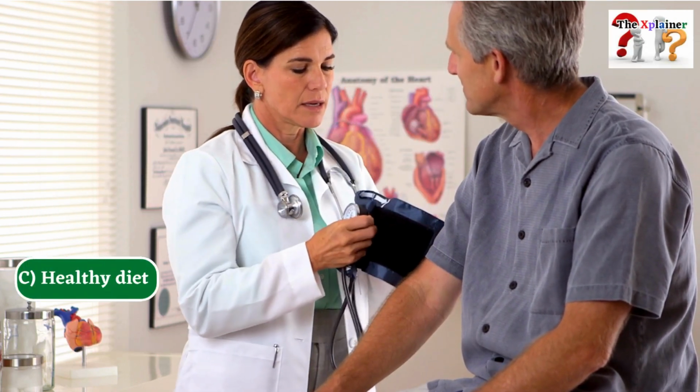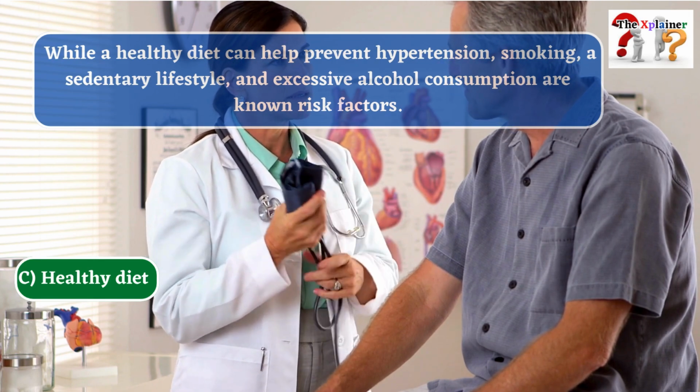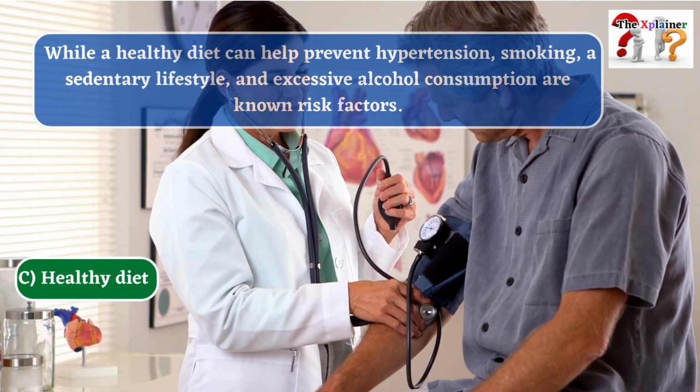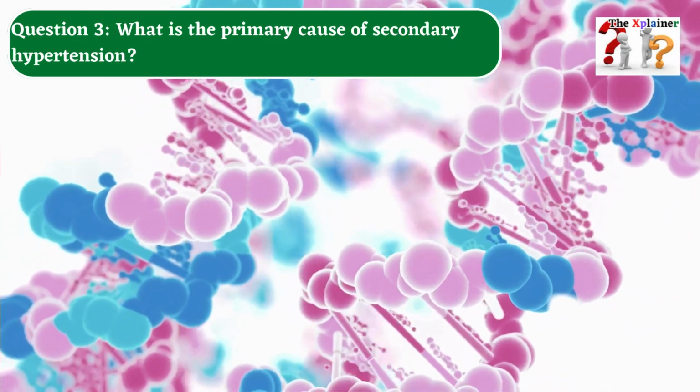The correct answer is C. Healthy diet. While a healthy diet can help prevent hypertension, smoking, a sedentary lifestyle, and excessive alcohol consumption are known risk factors. Question 3. What is the primary cause of secondary hypertension?